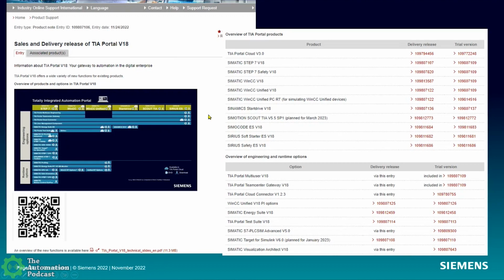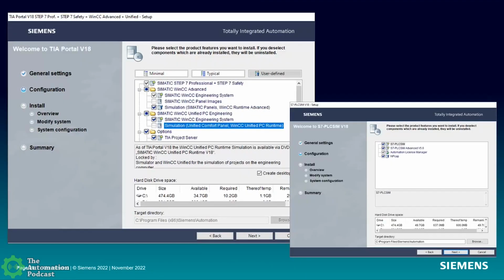And then I was going through the technical slides. John, there is a PDF document on that sales release. And I'll give you that link so you can post it with the article, because that's probably the most significant thing that is related to this podcast: the details inside the sales and delivery release and the links to the trial software. Another thing that's kind of cool or significant is it is one-time installation.